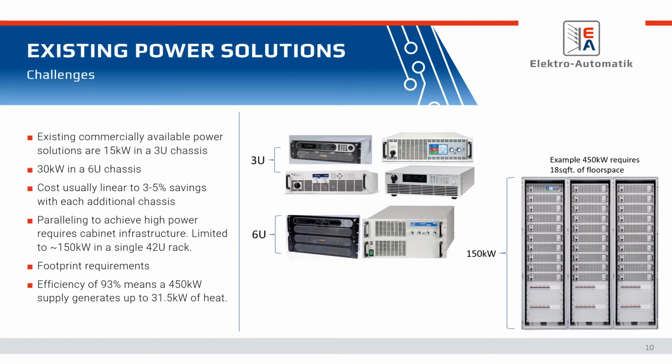This requires large footprint requirements, and even at a maximum efficiency of 93%, at 450 kilowatts means the supply is generating up to 31.5 kilowatts of heat.